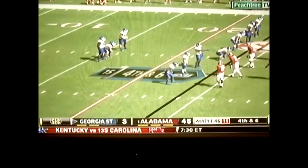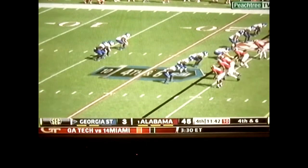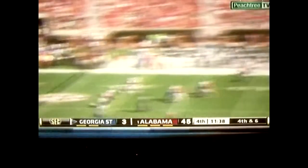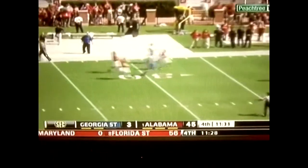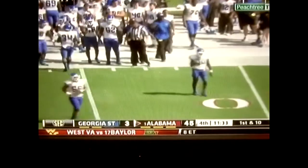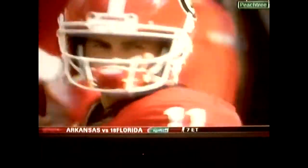So Dee Hart back to return this punt. He stands at the 33-yard line. End-over-end wobbly kick that will go out of bounds. Let's see where they end up spotting this, at the 43-yard line. Timeout on the field. It's all Alabama.